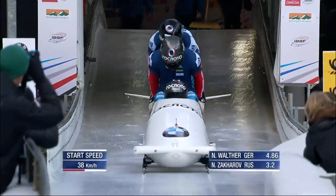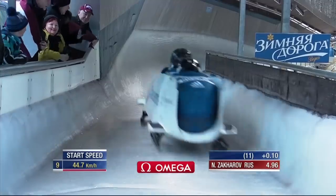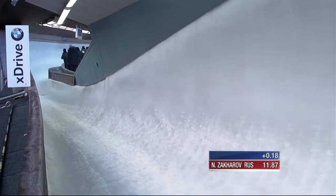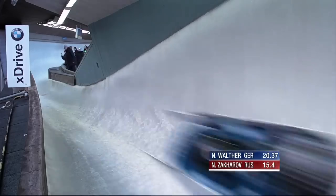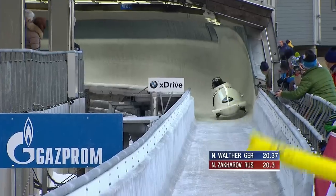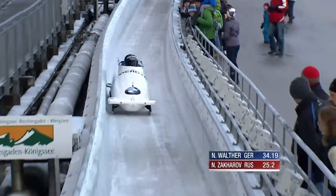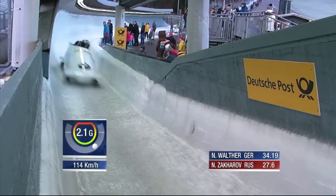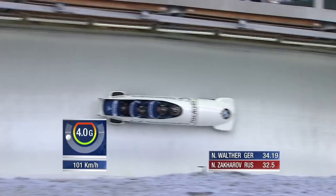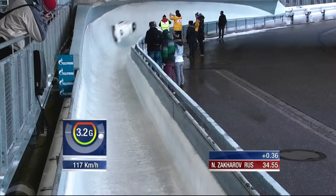Mid-90s. Ooh. There it is. Ooh, big hit. Third one, which affects your speed. 11th best start, 10th best speed. Pretty quiet there. Yeah, not a bad exit at all onto the bend. He's a good driver. Didn't have very good results yesterday. Watch him here. Nice out of the Kreisel. This is pretty good. No.